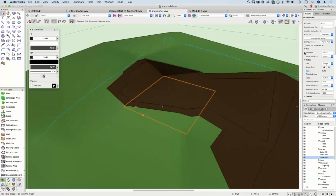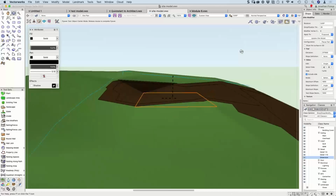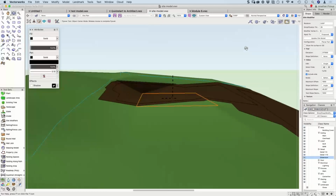And let's update our site model. And you can see it's actually tried to create those. Now, there's a little problem here in the corner. I don't know what to do about that, but at least we've got this ability to control some of those things, which I think is really quite powerful.